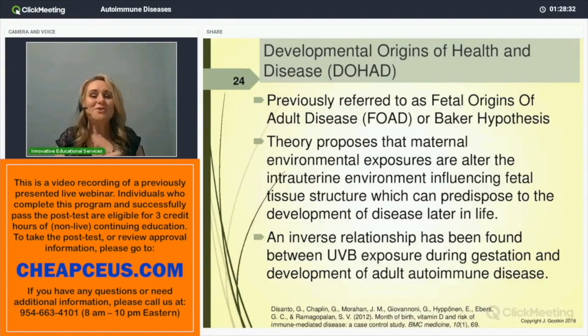And what they confirmed was the developmental origins of health and disease hypothesis. The theory is that the intrauterine environment changes that influence the genetic coding of the baby and can increase disease later in life. And what they actually found is that babies who were born between April and October went on to develop, or were more prone to develop, multiple sclerosis and lupus.